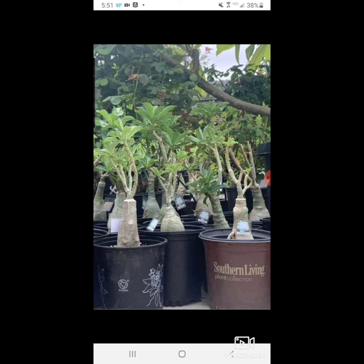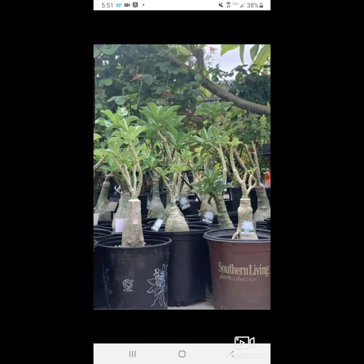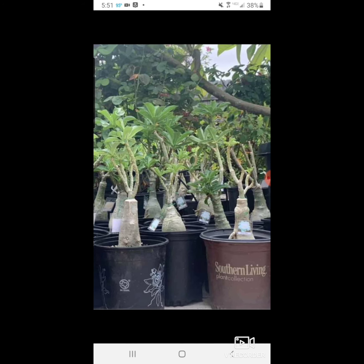What happens is they cut those plants right there, and then they take a desert rose from a different family and put the other specimen on top of the part that's cut off, and then they eventually become one. It's called grafting. And you get the benefit of having two specimens in one.